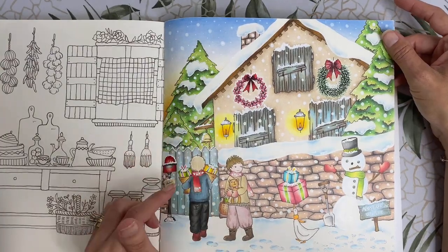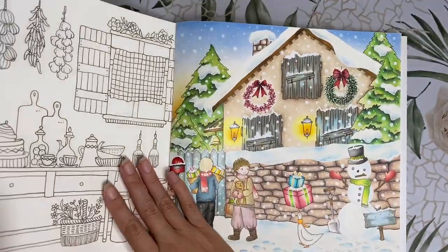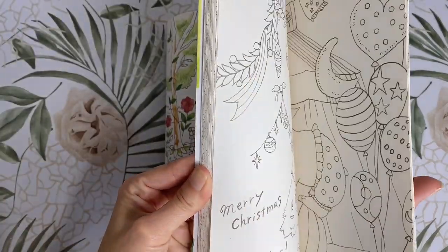I think this was a mix of Prismas and Polychromos, if I remember correctly. And I think that's the only one I've coloured in here.